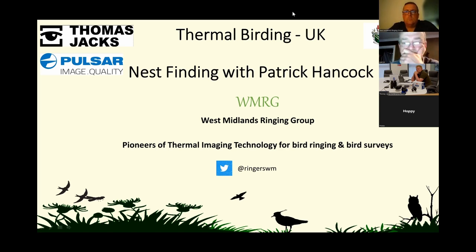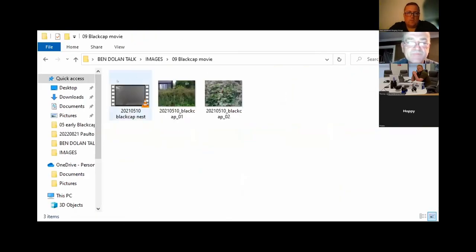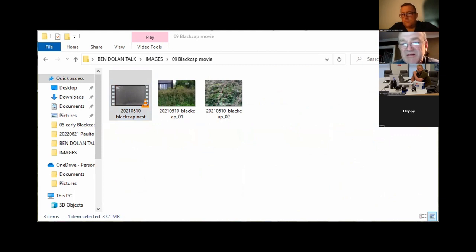Let's see where we go. So, we'll see how this works, won't we? This is a blackcap's nest in a hedgerow, and this is me walking along. It's rather shaky, but hopefully it shows the nest. This is the sort of thing which you would see.